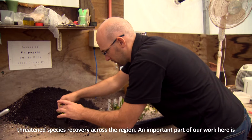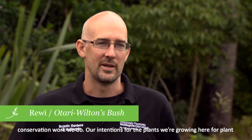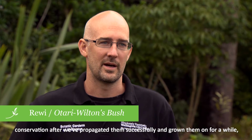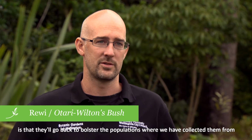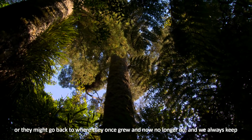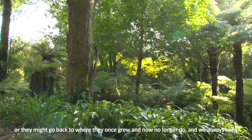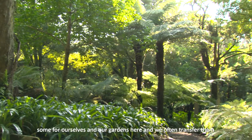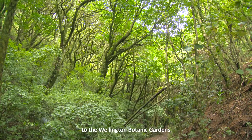An important part of our work here is the conservation work we do. Our intentions for the plants we're growing here for plant conservation, after we've propagated them successfully and grown them on for a while, is that they'll go back to bolster the populations where we collected them from. Or they might go back to where they once grew and now no longer do. And we always keep some for ourselves in our gardens here, and we often transfer them to the Wellington Botanic Gardens.